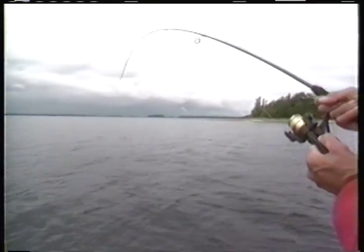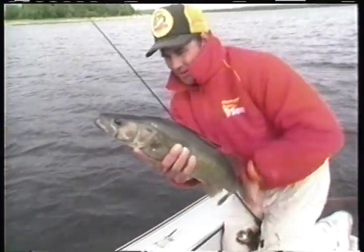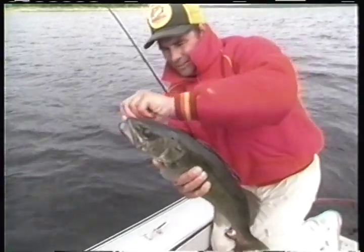These things are really strong. Anybody that thinks walleyes don't fight hasn't caught 5-pound fish. Easy does it, Mr. Wally. Nice looking walleye. Right in the corner.